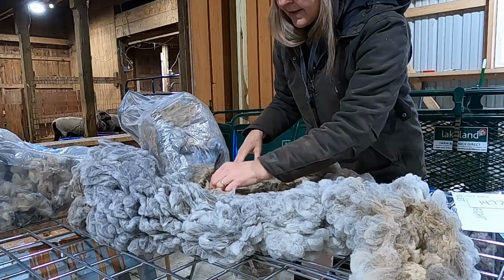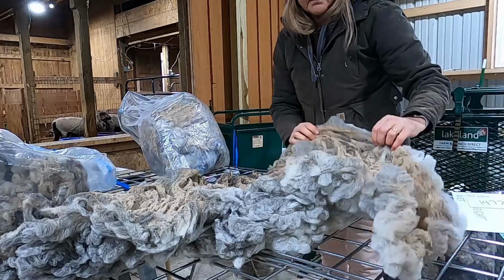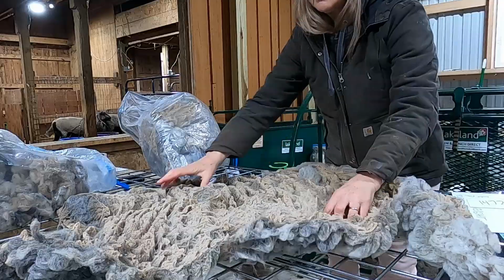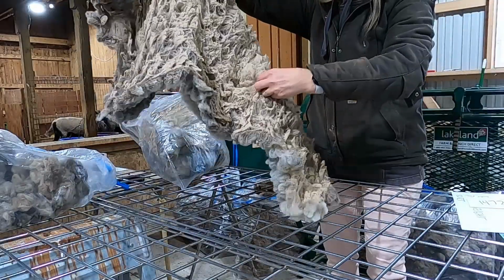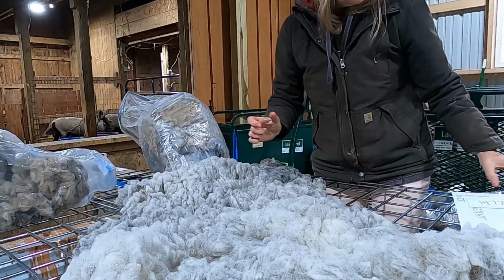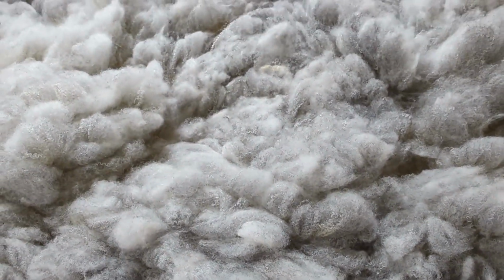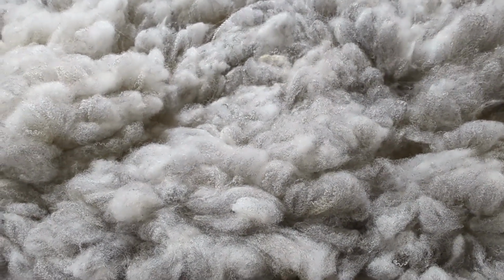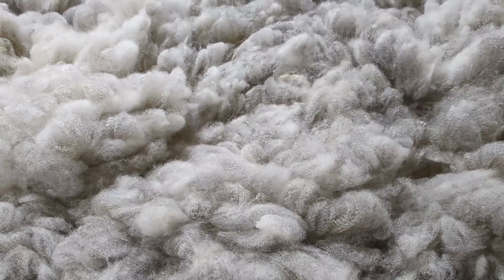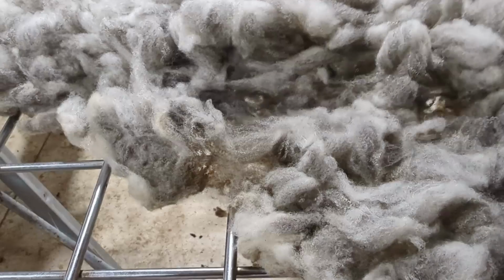This is the other half. Seems like this half, maybe I was a little bit more careful and didn't pull as much into the fleece. Look at how it's so dense. It just stays together. Billowy clouds of roo'd fiber and not a speck of the lanolin buildup that happens. There's nothing on this one. It's just lovely.